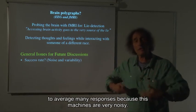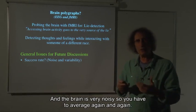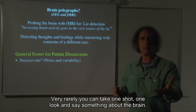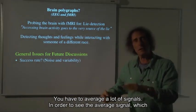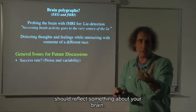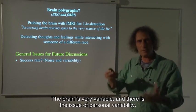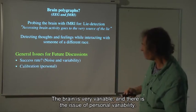You have to average many responses because these machines are very noisy and the brain is very noisy, so you have to average again and again. Very rarely you can take one shot, one look, and say something about the brain. You have to average a lot of signals in order to see the average signal which should reflect something about your brain. So there is the issue of noise and variability. The brain is very variable, and there is the issue of personal variability.